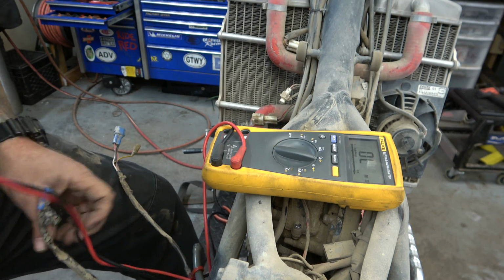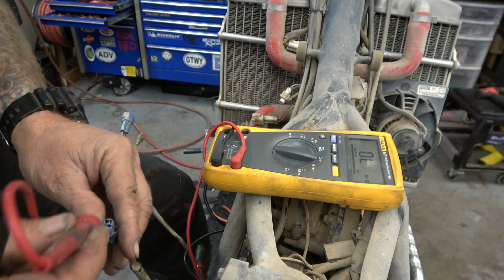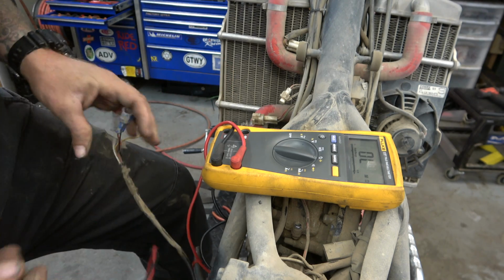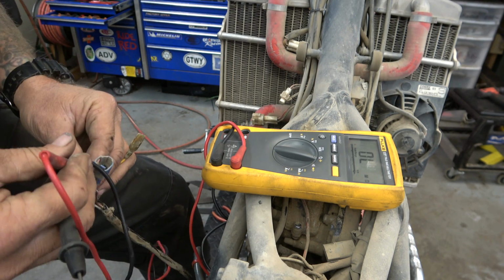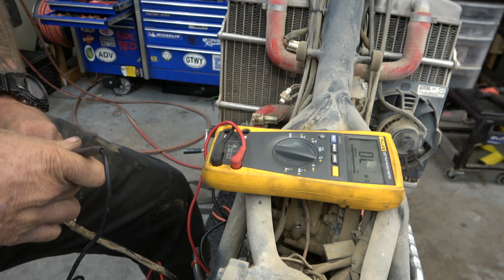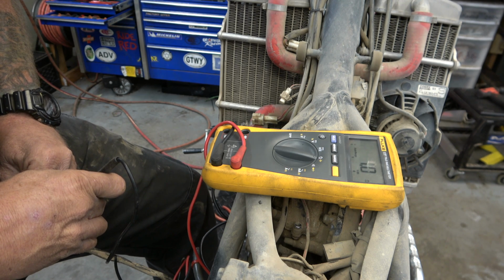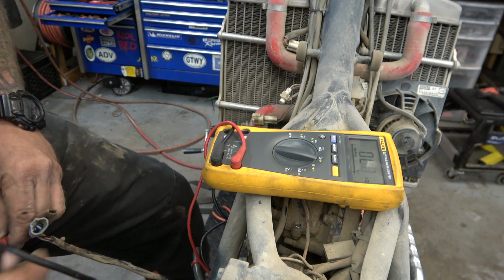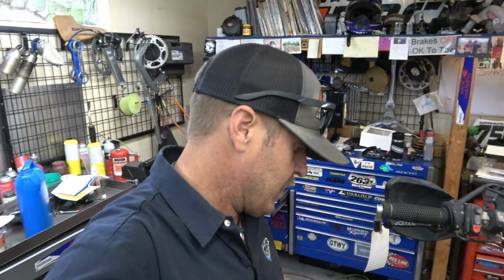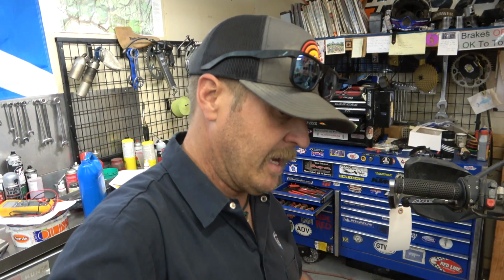Now let's check them to ground. Make sure we don't have anything going to ground because we shouldn't. All right, no shorts to ground, which is good. We'll check the lighting coil just to see what it's making. All right, so it's just 1 ohm. Sounds about right.